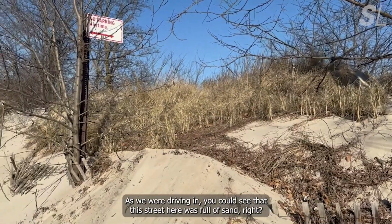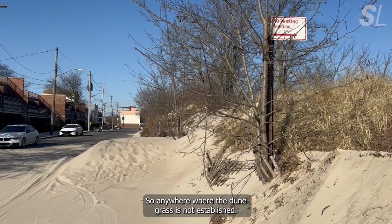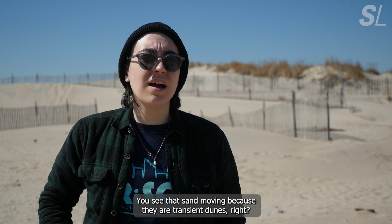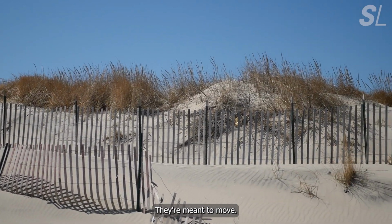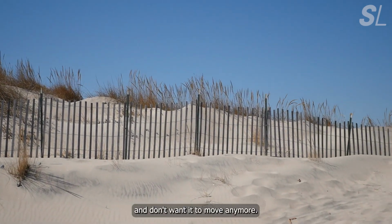As we were driving in, you could see that this street here was full of sand, right? So anywhere where the dune grass is not established, you see that sand moving because they're transient dunes, right? They're meant to move. But we built houses and infrastructure there and don't want it to move anymore.